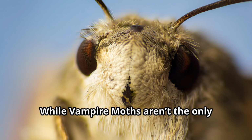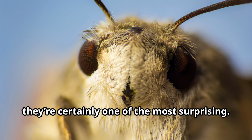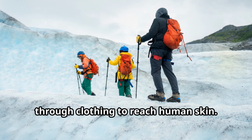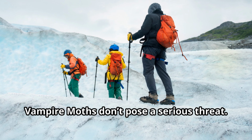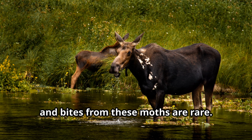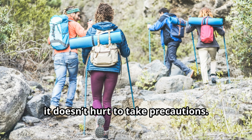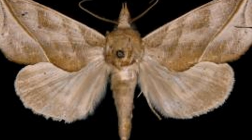While vampire moths aren't the only insects with a taste for blood, they're certainly one of the most surprising. But should you be worried about them? In some regions of Siberia, locals have reported vampire moths biting through clothing to reach human skin. The good news is, vampire moths don't pose a serious threat. They're more interested in animals than humans, and bites from these moths are rare. Still, if you're planning a night hike in an area known for vampire moths, it doesn't hurt to take precautions. Long sleeves are your best defense.